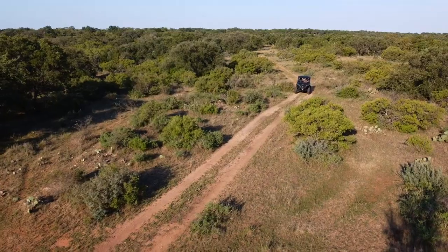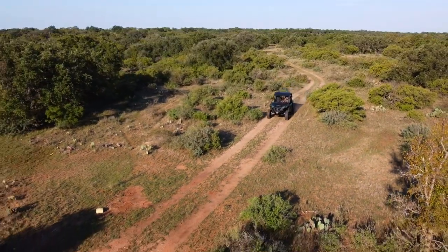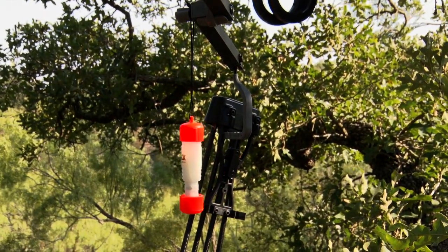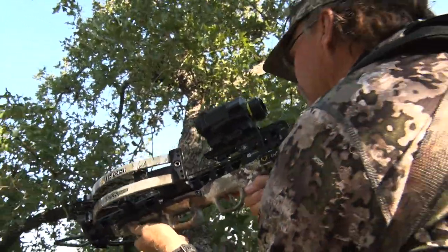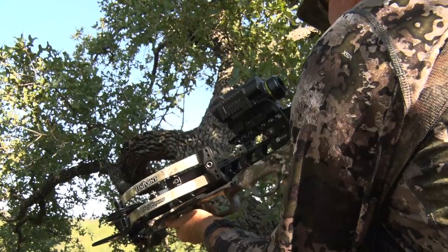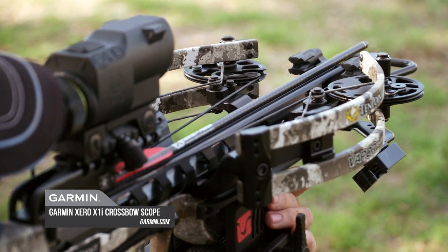We're joining Wade now on a hunt when he first field tested the Garmin Xero X1i crossbow scope. We're going to climb way up in a tree. I mean, we're really high in this tree, 22, 23 feet up. Now I'm hunting with a crossbow, so I gotta get them out there in a pretty good close-up area. The crossbow I'm hunting with is a 10-point Vapor with a Garmin Xero scope on there. It's very dynamic, it's very easy to use, and it's deadly accurate.